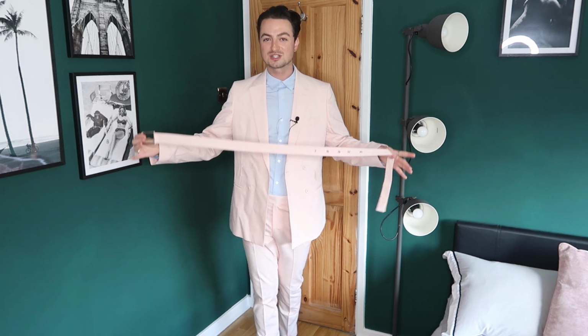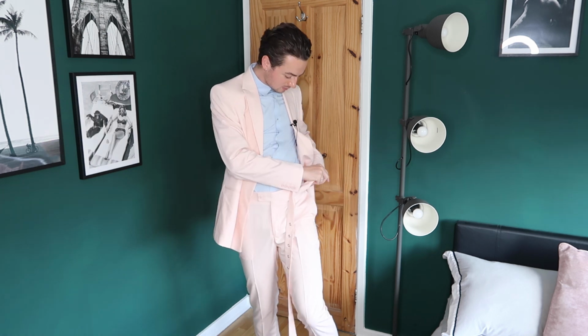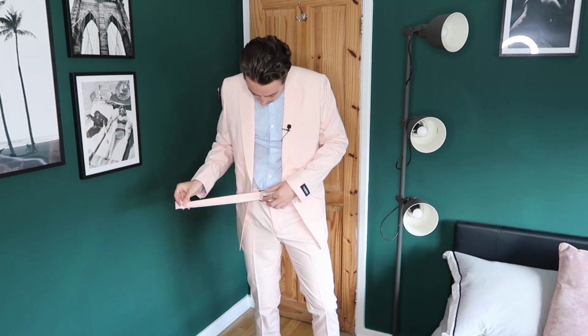So that's why I went for this suit, because I was like, I'm not gonna find a suit trouser with a matching belt, but a suit jacket with a matching belt, and I can just put it through the belt loops of my trouser. So there we are, I've now got my belt through the trouser, definitely Jimin vibes.